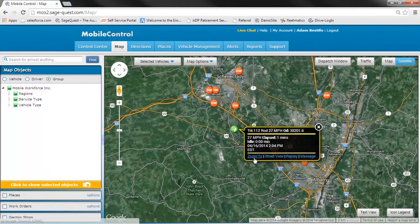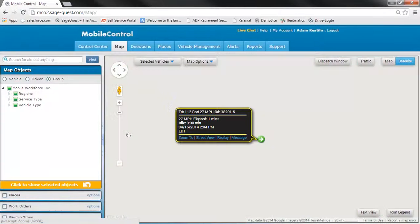You can zoom down to the location from the useful links right in our vehicle balloon, where you'll be able to see a detailed view. You can also access the Google Street View as well. So you're going to be able to see all that data simply by clicking there and zooming on in. Now, when you zoom back out, what you're able to do is set up some of your work orders as well.